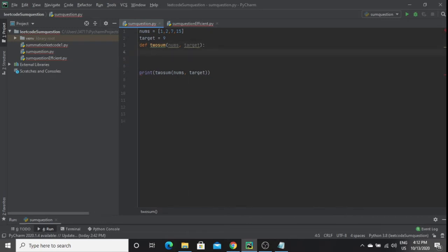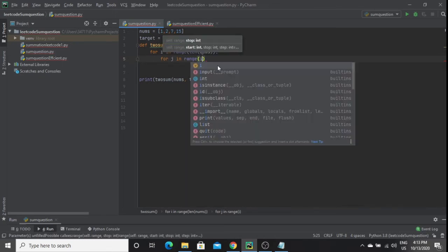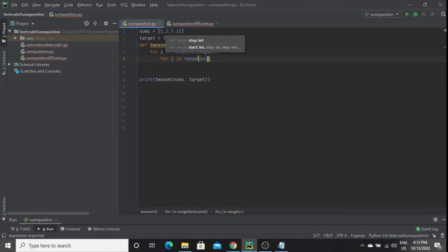For the brute force approach, I'm sure you know what brute force means. We're going to search through the whole array, sum the numbers up, and check if they equal our target. If they do, we stop the for loop, but if they don't, we go through everything to make sure we find the target. We'll start with the first loop, for i in range length of nums. Then the second loop, for j in range i plus 1. This starts at i plus 1 because the second for loop has to start at the next index.